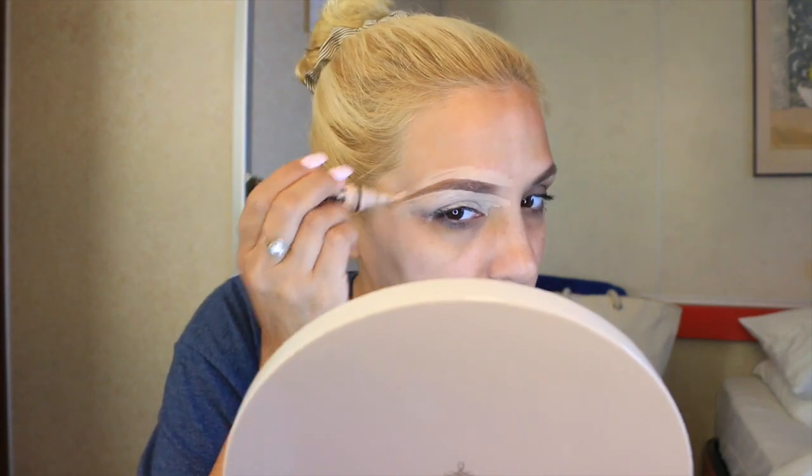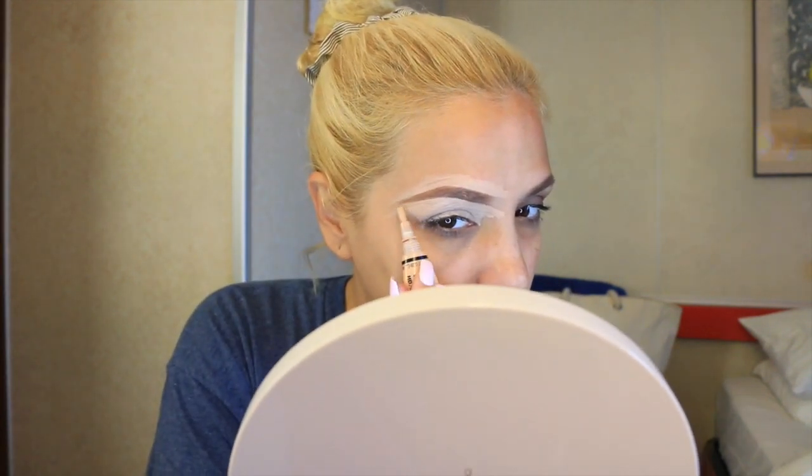You guys already know for my eyebrows, I'm using my LA Girl Concealer. I love this concealer to clean around my eyebrows.